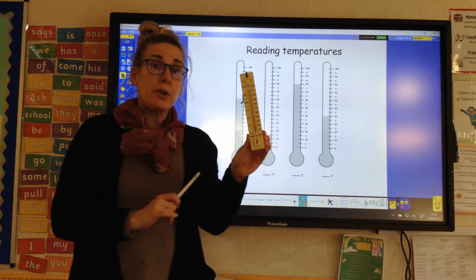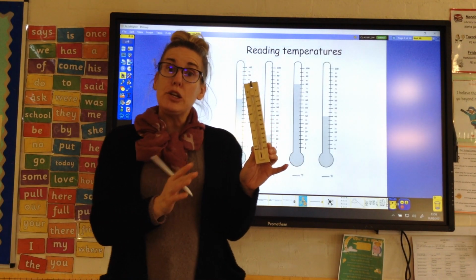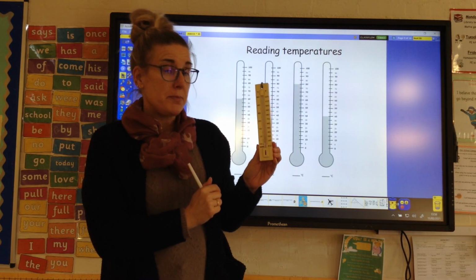So you might have one of these at home. If you have got a thermometer at home, it's worth having a little look at so you get an idea of how a thermometer works, okay?